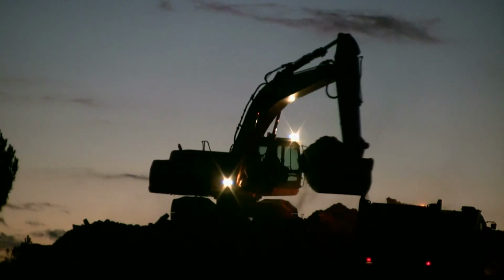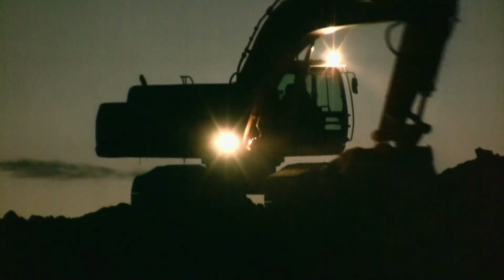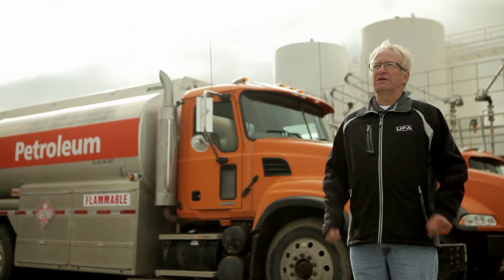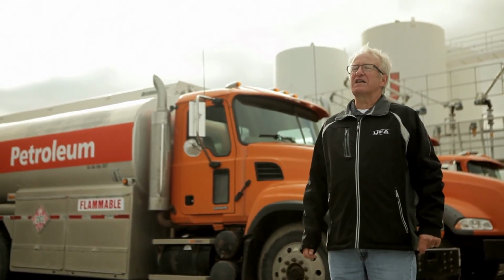The way in which you can really evaluate fuel quality is knowing that the products that UFA supplies all meet the equipment manufacturer's specifications. In most cases, not only do we meet the expectations, performance requirements of the new equipment, but we vastly exceed it.